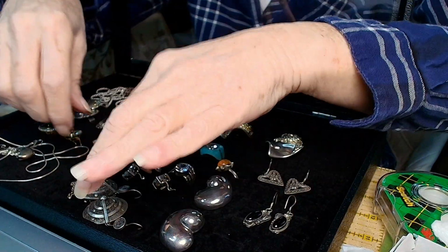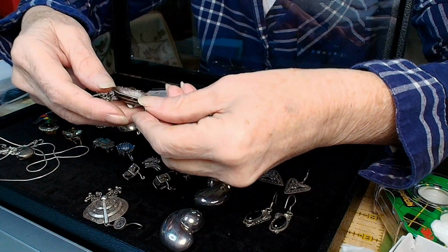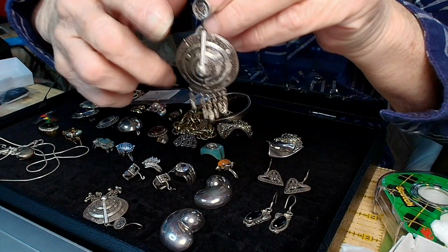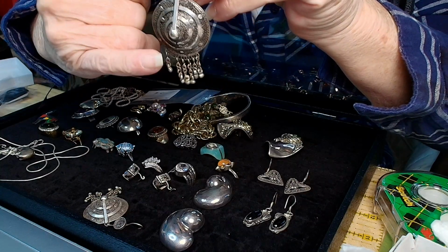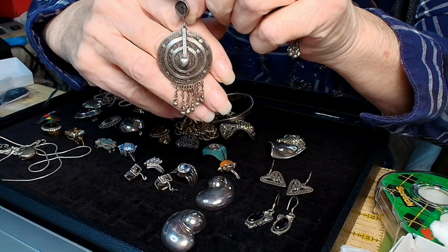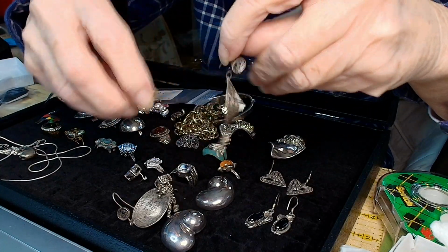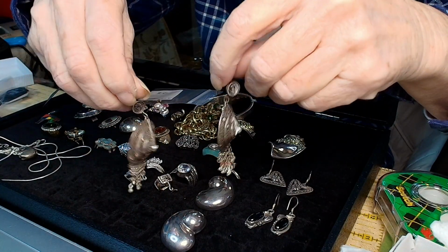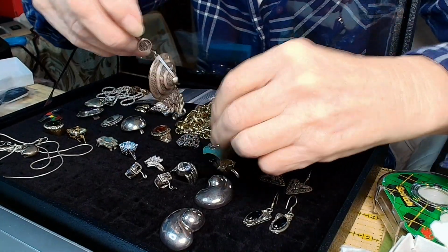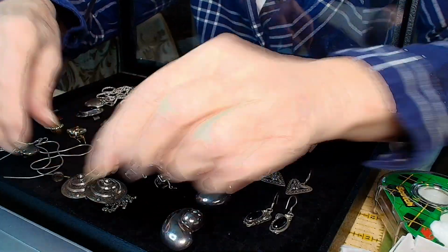Earrings. These aren't marked, and I can't begin to decide what origin, but I wanted to show them to you. This is filigree. Now, here you can see it's missing a couple of dangles there, and on this one, a couple in the end. I personally really don't care. Am I going to take those off and move them around to make it more even? Absolutely not. No, it's not important to me. They certainly look like they have some age to them. I just like them. They're big.